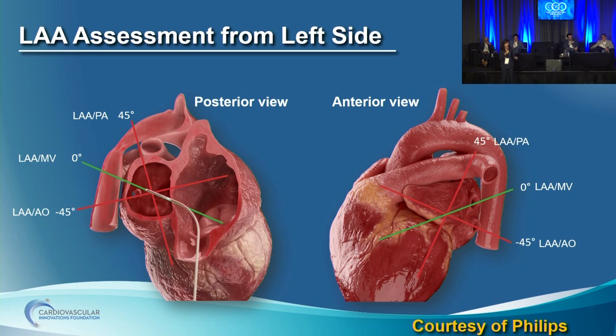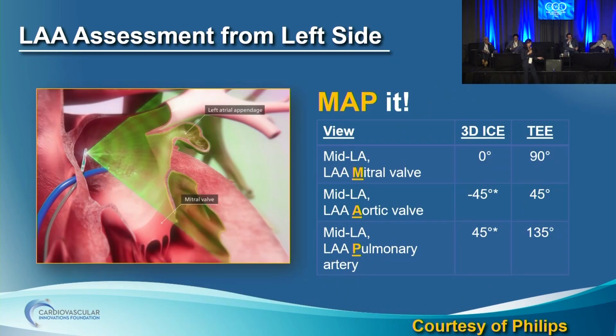And the mnemonic for it is actually called MAPIT. So which means your mid-left atrium mitral, your 0 degrees on 3D ICE, your equivalent view is actually 90. Your mid-LA aortic valve at -45 is equivalent to your 45 degrees on your TEE. And your mid-LA pulmonary artery at plus 45 is equivalent to your 135 degrees on your TEE. So literally, we kind of map it, essentially. Just map it. Mitral, aortic, and pulmonic. Exactly. Your 0, 45, and minus 45.